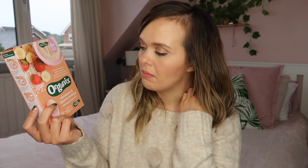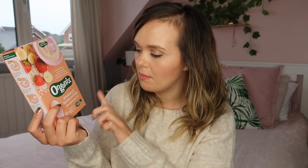I thought I would also share this because I have used this with Stan and Daisy now. Stan's getting used to it, as I've said, like softer pureed textures he's not the biggest fan of, but this is a strawberry and banana porridge with added vitamin B1, and you basically mix this with your milk. It gives you clear instructions on what to do on the side here, and it's just nice. It smells really nice as well.